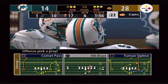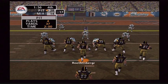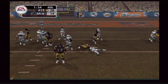Fresh set of downs after a nice pickup on the ground. Hey, nice job up front. Holding their block and allowing him to get a good run for a first down. This one is just about in the books. So with the ball in the red zone, they have a very good chance of extending that lead.